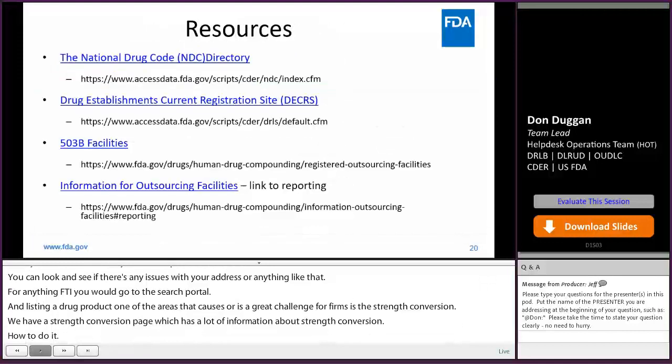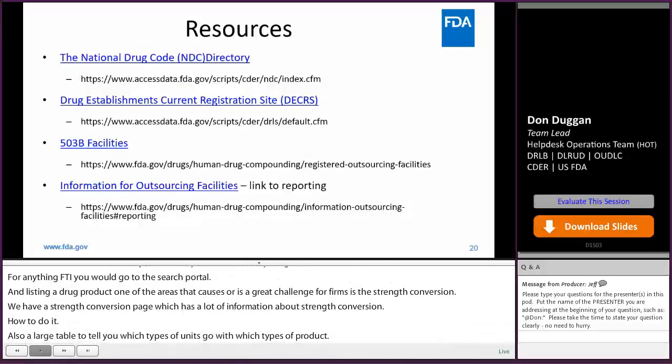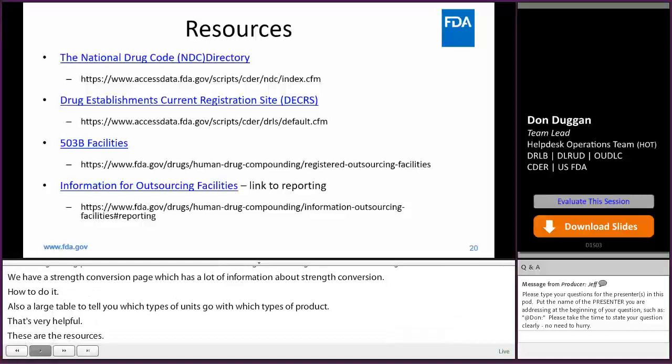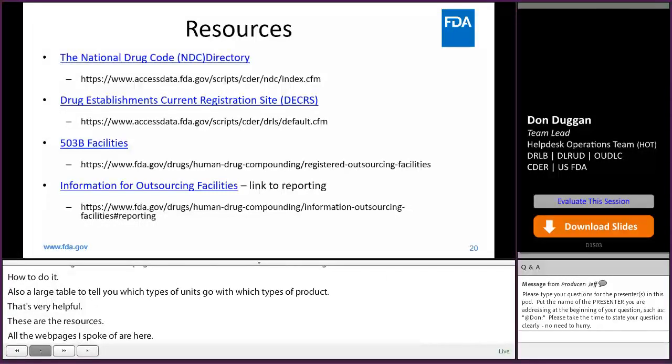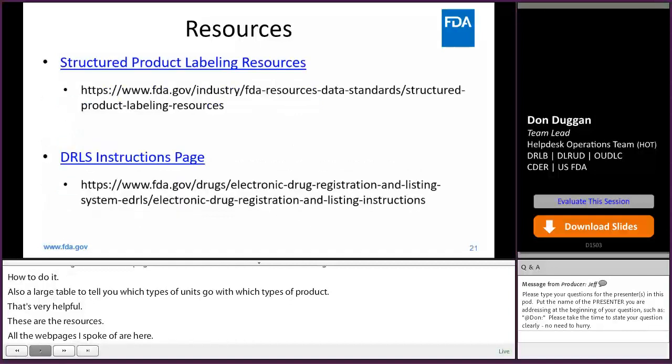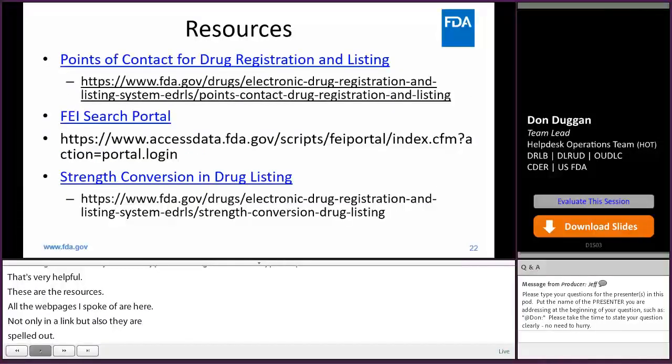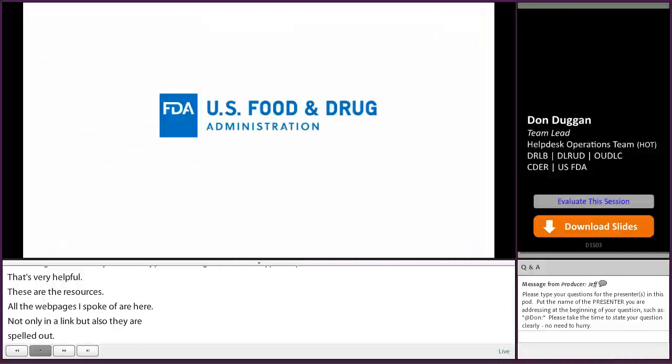So these are the resources. All the web pages that I spoke of are here, not only in a link, but also they are spelled out. So there's the NDC Directory, DECRS, 503B and information for outsourced facilities, as well as structured product labeling resources, the eDRLS instruction page, points of contact, the FEI Search Portal, and strength conversion. Thank you very much.